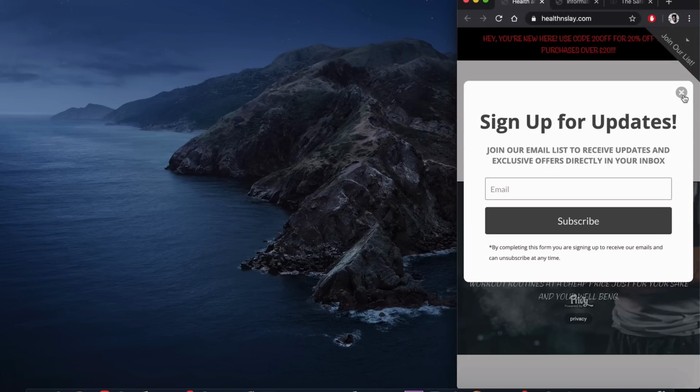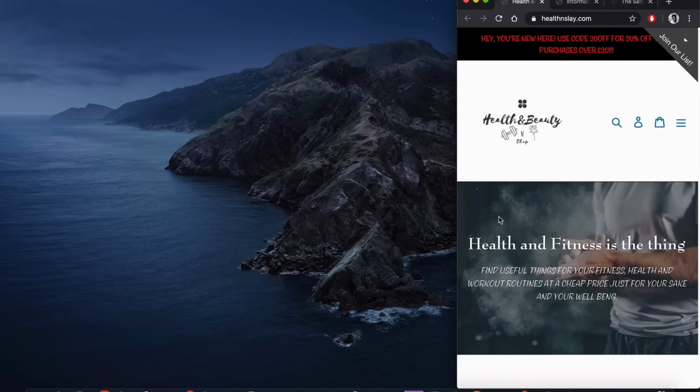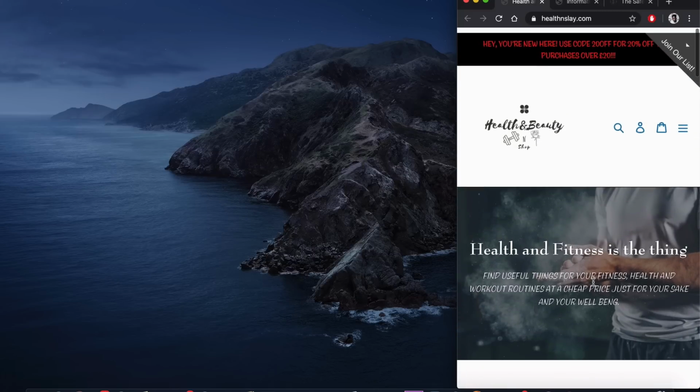I hope you guys can see the trends, right? The colors are a little all over the place right off the bat. There's the red, you got this blue, you got the black logo, and then you have this banner here with white text. So get a consistent kind of theme going. I would just stick with black and white. When in doubt, go with black and white.